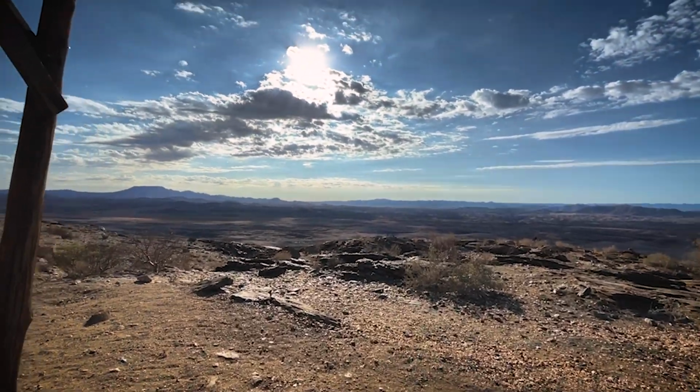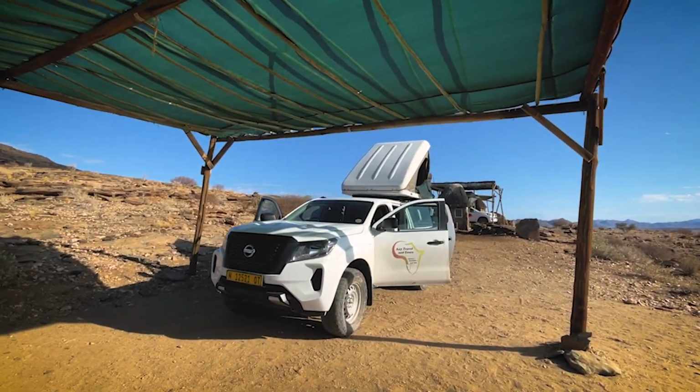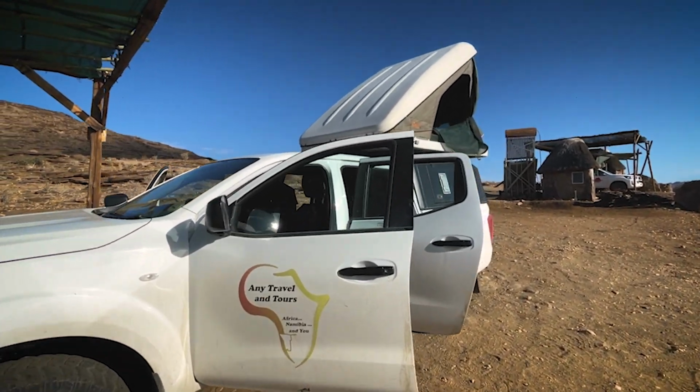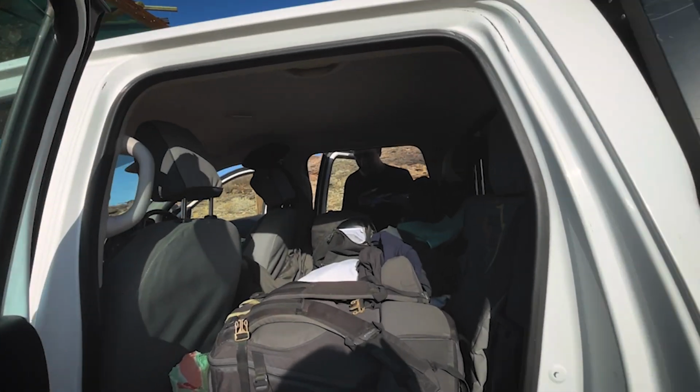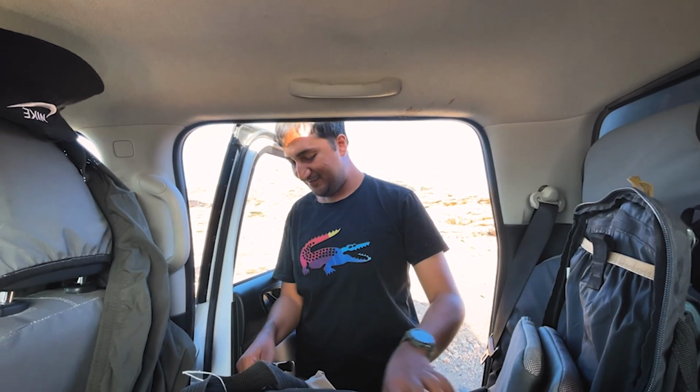And this is right outside where we camped. You can see all the doors are open because packing is in progress. Packing up stuff is always so much work.